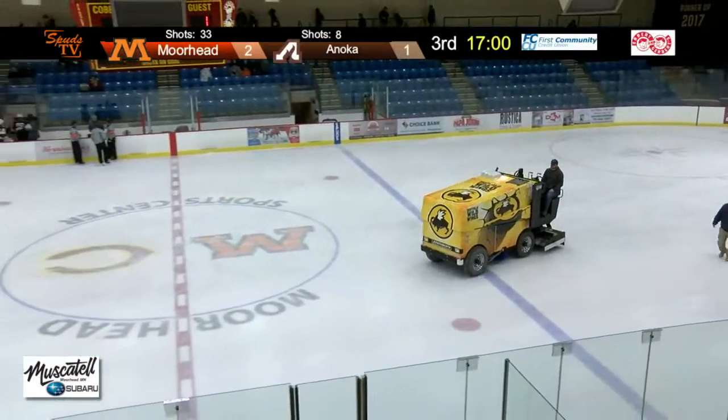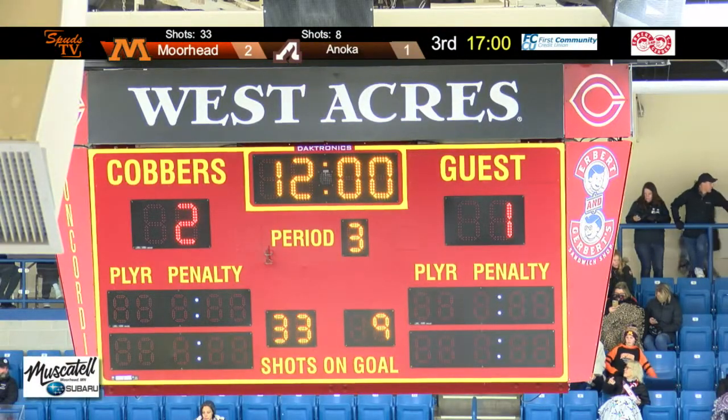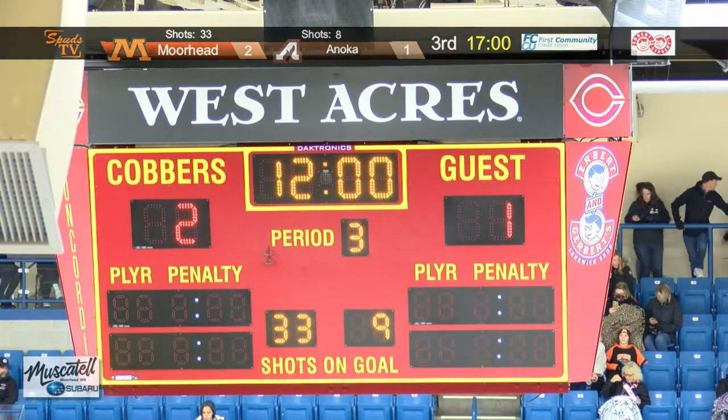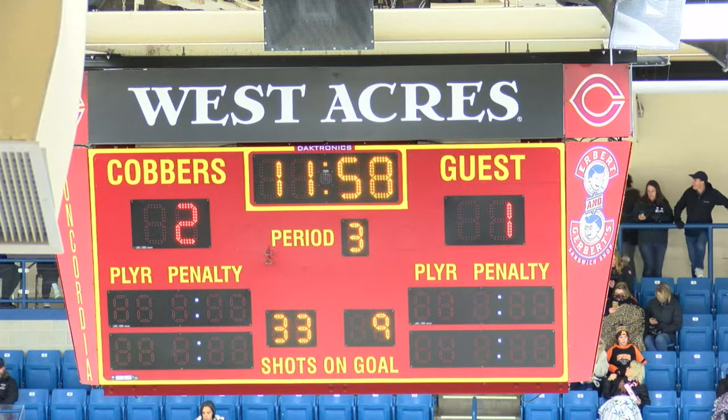Because for Anoka, they're still in this game. They don't care about the shots right now. It's a one-goal game. One shot can change the entire game here, so you just got to be aware of that going into the third period.